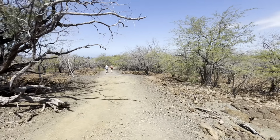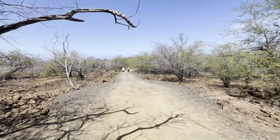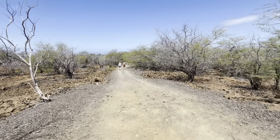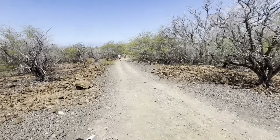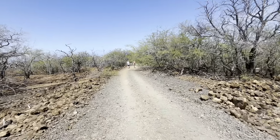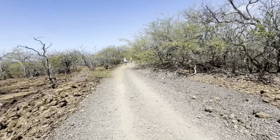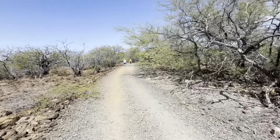We are heading down to the Wananalua Pond, which I saw on the map. It looked really cool, like the Blue Lagoon. I saw a bunch of cars parked out front on the way in, so I was like, let's go back. I don't think there are any waves down here. I just saw some board waves in front of the hotel. I'm going to go hit those up later.